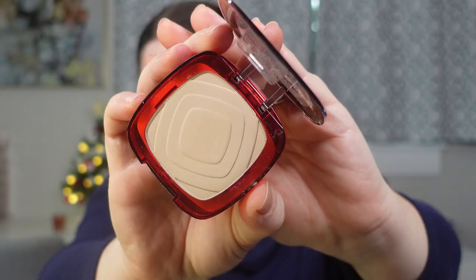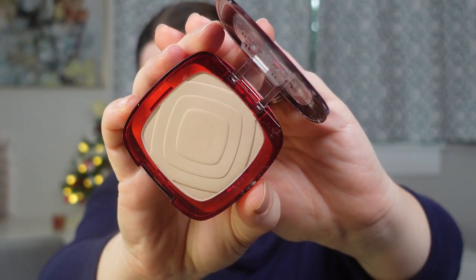Repurchased this because the way that I use powder foundations now is to set my whole face, because I find they do such a good job mattifying, but like locking down the foundation so that it doesn't slip around when I sweat here in Florida, or keeps my oils more at bay. I did not love this as foundation all by itself. I'm not into powder foundations. I would prefer to wear a liquid.